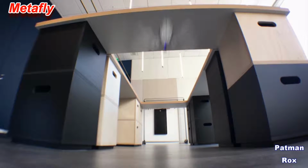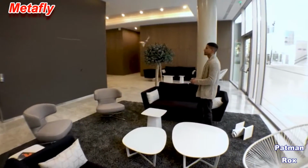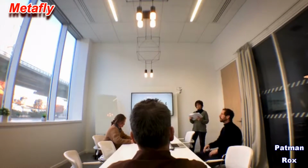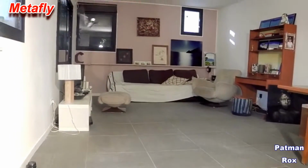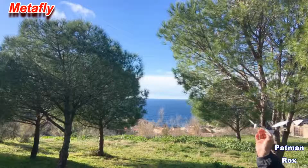With those abilities, Metafly is one of the few RC flying objects that can actually fly in small spaces. Here it is flying in an office. Here it is flying in a house. Here it is flying in an even smaller house. Outdoors, Metafly can enjoy its full speed.